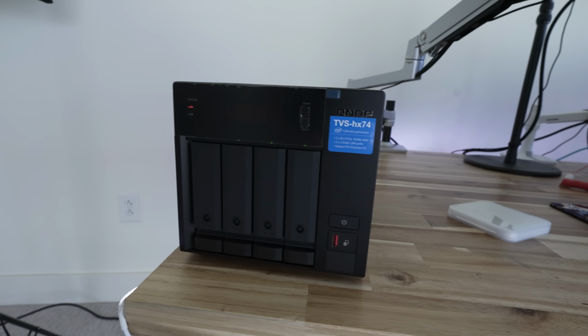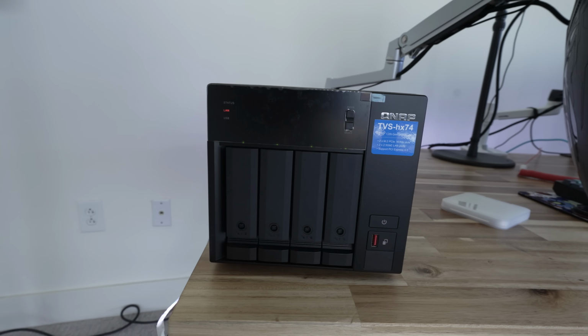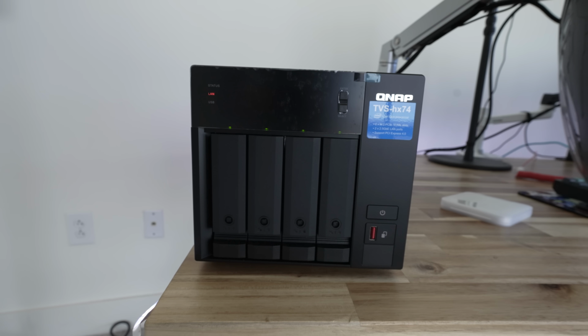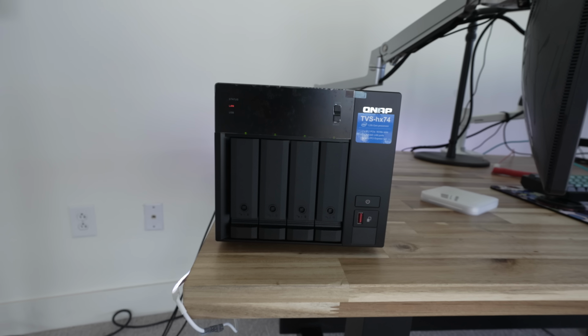Now I saved the best for last and the most important piece of my whole setup, to be honest with you, and that is my QNAP NAS setup. Now for a lot of people, they probably don't even know what QNAP or NAS is, and that's why I'm here to explain it to you. If you guys are a small business owner or content creator like myself, this is absolutely essential when dealing with large files. A QNAP NAS setup is a network attached storage where you can store all of your files attached to your network in one place.